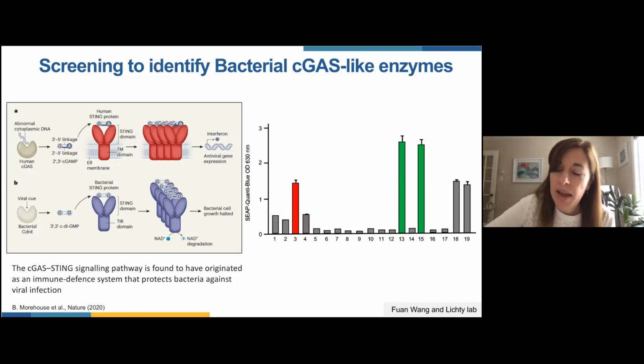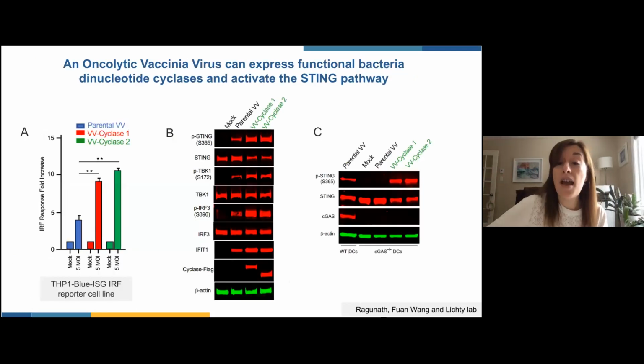And with that information in mind, what we decided to do is, can we now express those STING activating cyclases from an oncolytic virus? So in this case, it's a vaccinia virus. And we selected two of them, and we expressed them from our oncolytic virus platforms. And we were able to demonstrate that viruses that express the cyclases identified by the Lichty lab were very good at stimulating the STING pathway without compromising the activity of the virus, so the growth of the virus and the infectivity of the virus.